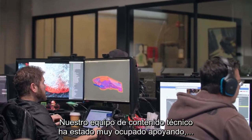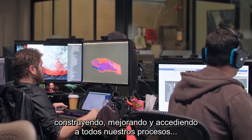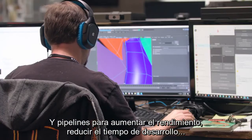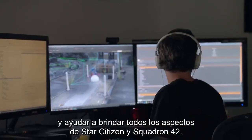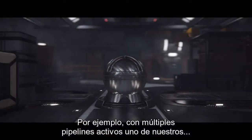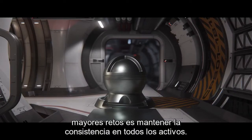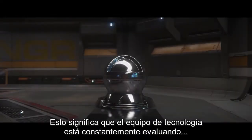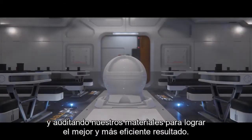Our tech content team has been very busy supporting, building, improving, and assessing all of our processes and pipelines to increase performance, reduce dev time, and help deliver every aspect of Star Citizen and Squadron 42. For instance, with multiple asset pipelines, one of our biggest challenges is maintaining consistency across every asset. This means that the tech art team is constantly evaluating and auditing our materials to achieve the best and most efficient result.